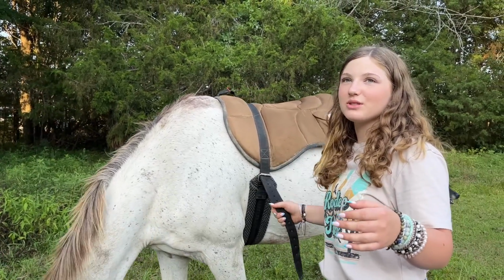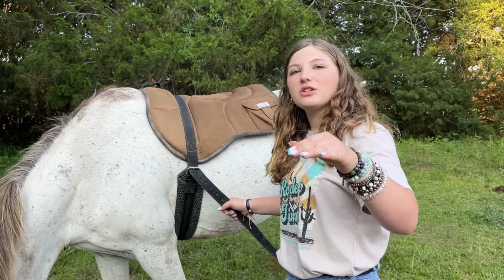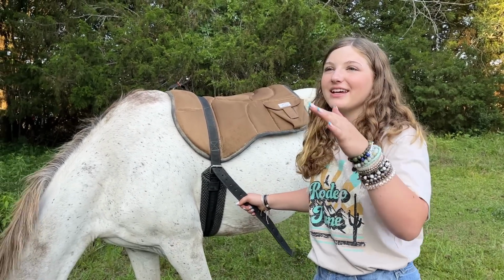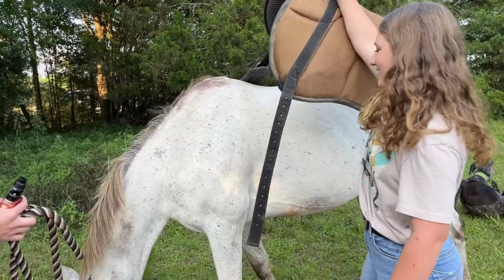Most horses are usually used to being saddled up and getting mounted and dismounted on the same side. They have a favorite side.